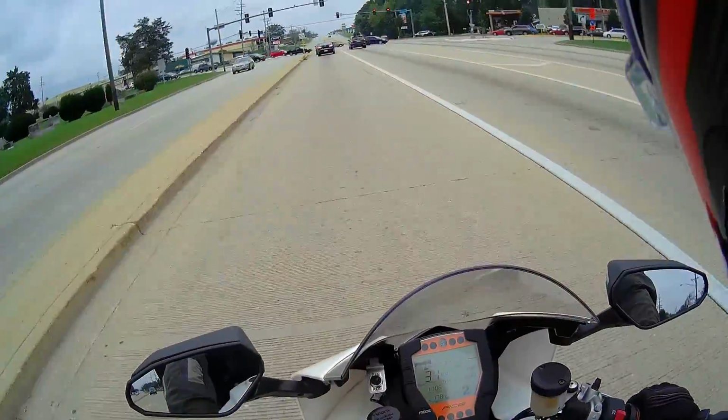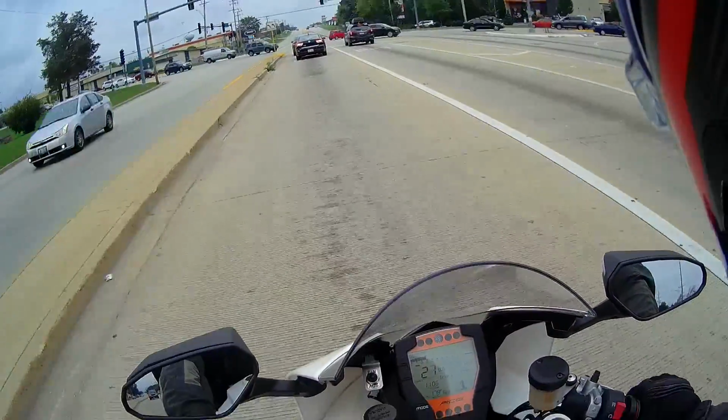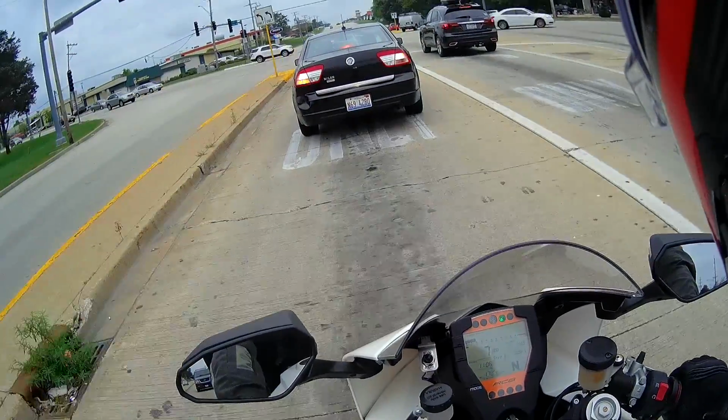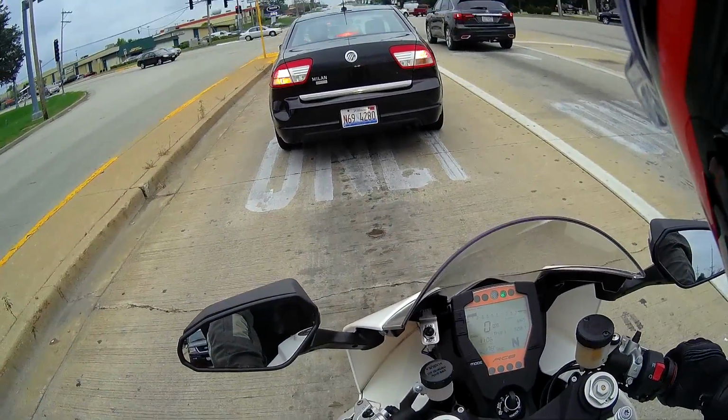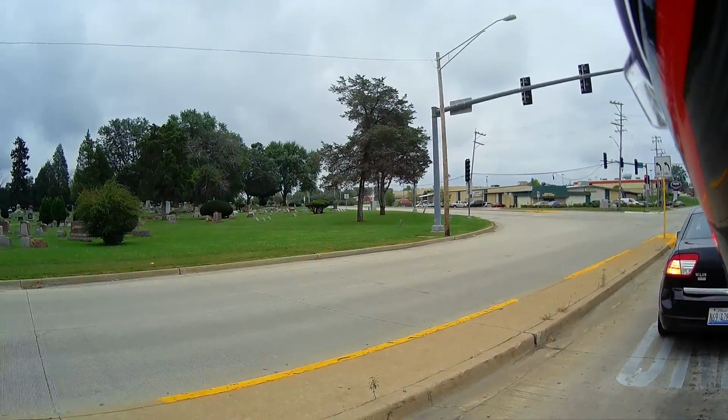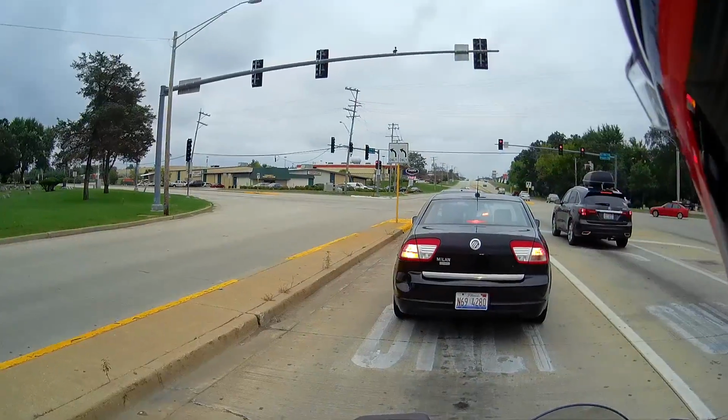Whereas my luck with KTM, BMW, and Aprilia, much better. Batteries seem to last a lot longer. So I don't know if it's the vendor they're using, the size. To be honest with you, I haven't looked at it, so I couldn't say. And there's a cemetery. How about that?